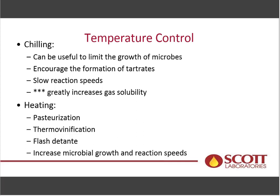One thing I want to be very careful with here is saying you should chill all your wine down really, really cold. The reason I want to be careful with that is you greatly increase your gas solubility, in particular dissolved oxygen. When you, for example, take a white wine and chill it down for a very long time to try to achieve tartrate stability, you can dissolve a lot of dissolved oxygen. And then the wine, when you rack it off and you warm it back up, the wine goes brown and chews up a lot of your SO2.